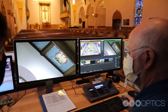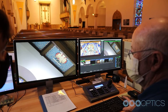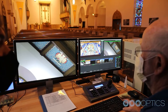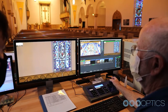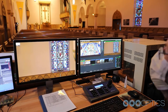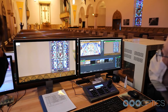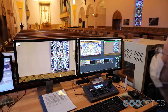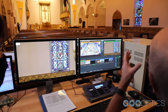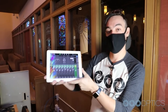And one of the things that we're doing for COVID, we are live streaming services on Sunday morning, and we are having singers. And we put the singers in a north transept so that they are socially distanced, very socially distanced from any of the other participants in the service. And again, having the side camera gives us the capability to do that. We can also use the side camera to get shots of the stained glass windows on the side or the artwork and so forth.